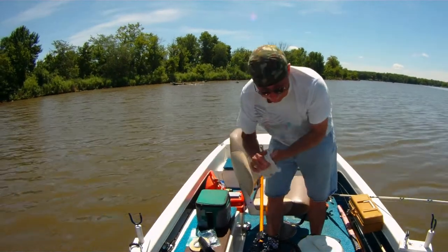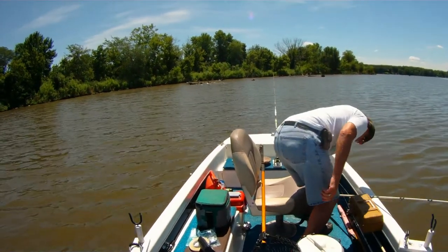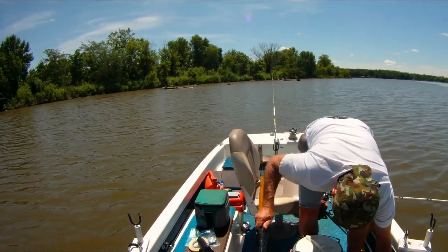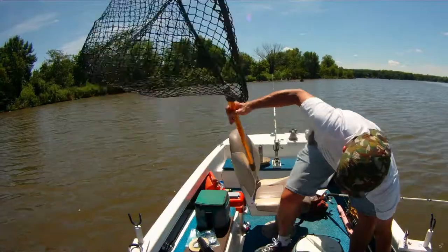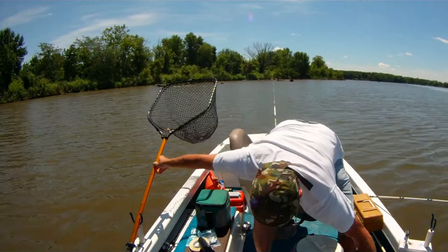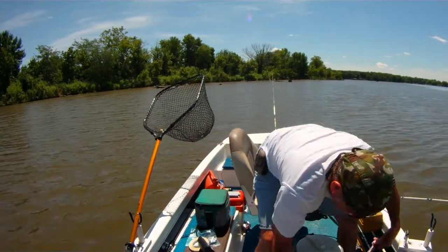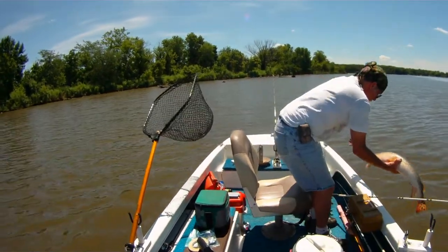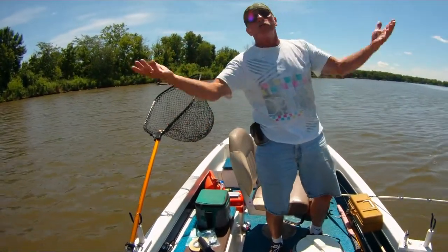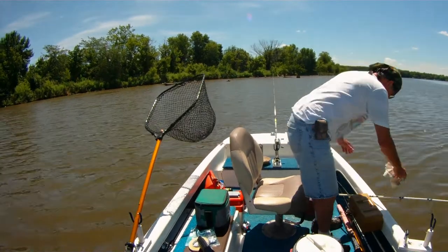I think we'll just let him go before he slimes up the whole boat. Cut his little restraint off here. He's got a little bit of an overbite to the long side. Back you go into the water, dear. I've been slimed. My boat's been slimed, what can I say? Slime, slime, everywhere slime.